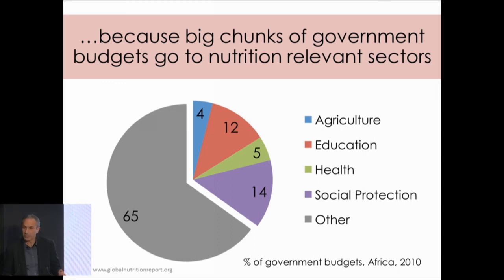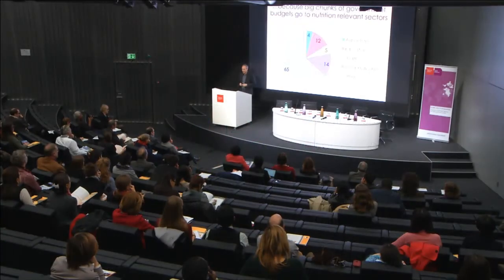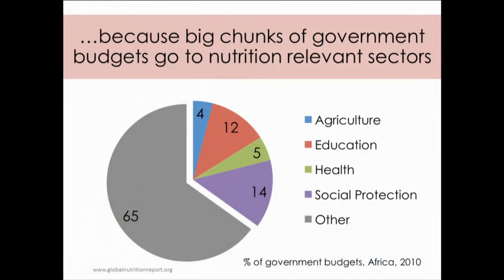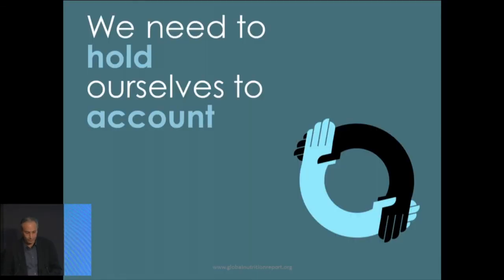So here are some government budget data analysis from Africa for 2010. Could have done the same thing for Asia. Didn't want to clutter the slide up. What you can see is that 35%, the non-grey segment, of government spending is on these sectors that are really helpful and useful for nutrition: agriculture, education, health, social protection. If we can make some of that spending become a bit more nutrition sensitive, then again, we can really motor on towards meeting those goals.